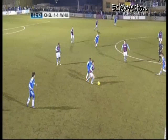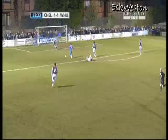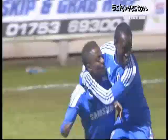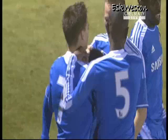Target. Swift, looking for Feruz. That's where he can use his pace. He's in, Feruz. 2-1 Chelsea. And he deserves those celebrations, because that's where he can be so useful. And the finish was superb. Absolutely brilliant. Again, great pass, wasn't it? But it was Feruz's pace that made the most of the pass.